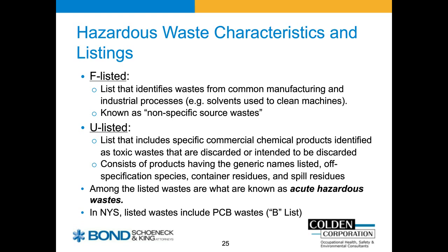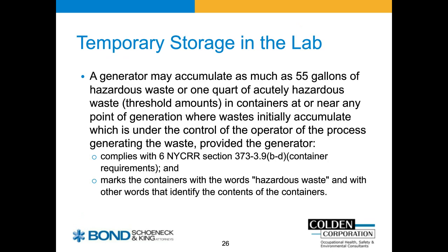And stepping back again, as we'll see here as we move into temporary storage in the lab, these rules will apply for large quantity generators and small quantity generators of hazardous waste. A generator may accumulate as much as 55 gallons of hazardous waste or 1 quart of acutely hazardous waste. These are your threshold amounts in containers, and this is the key set of phrases: at or near any point of generation where the waste is initially accumulated, which is under the control of the operator of the process.